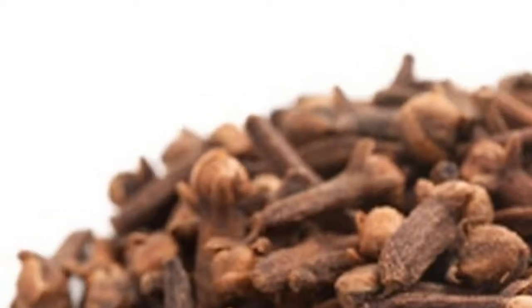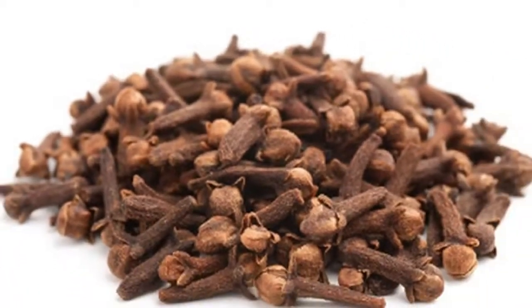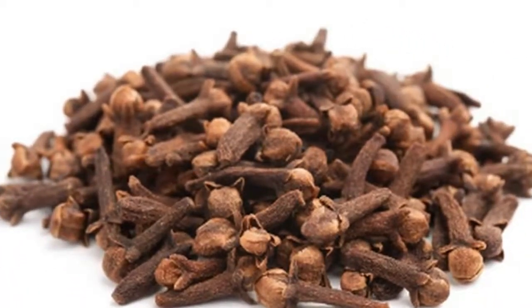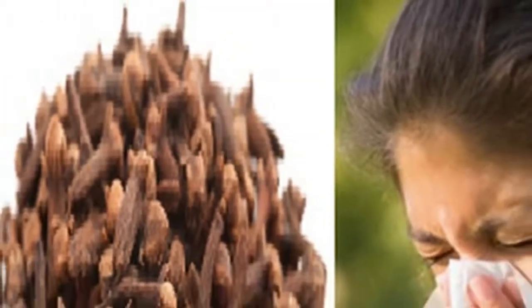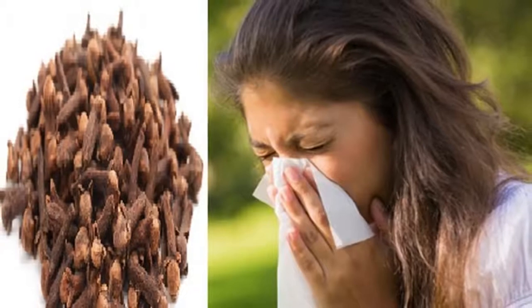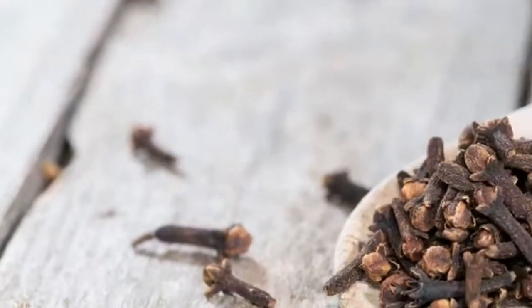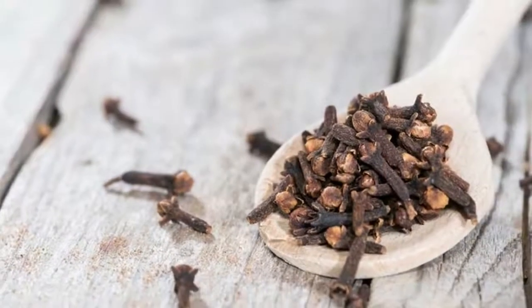3. Reduce inflammation. Use clove oil to massage sore muscles. Some also use it for arthritis and rheumatism. 4. Treat scrapes and bruises. Cloves are pretty strong and can sting, so the best bet is to probably make a poultice with a little olive oil. 5. Improve digestion.